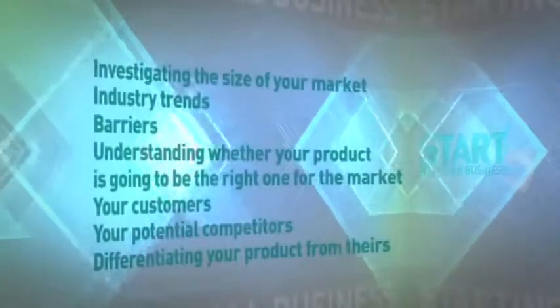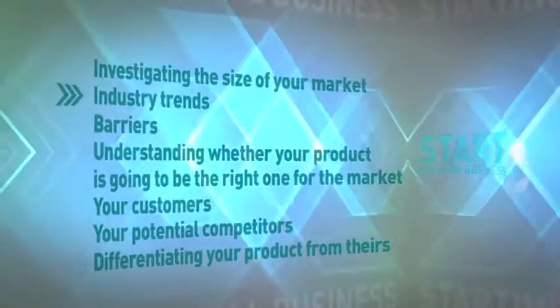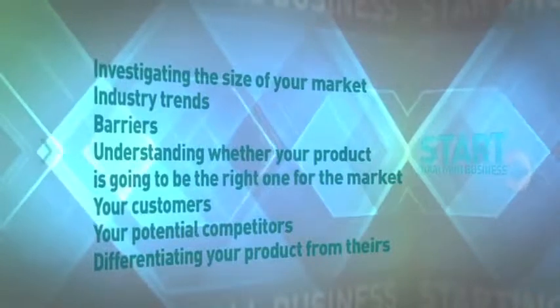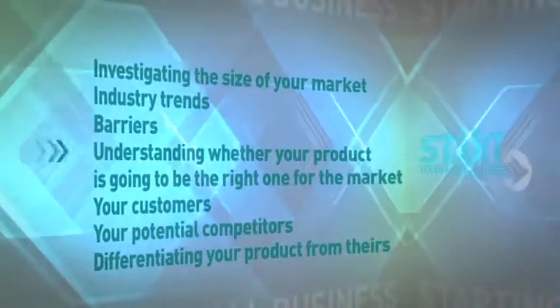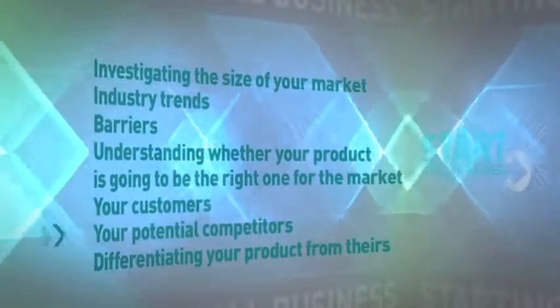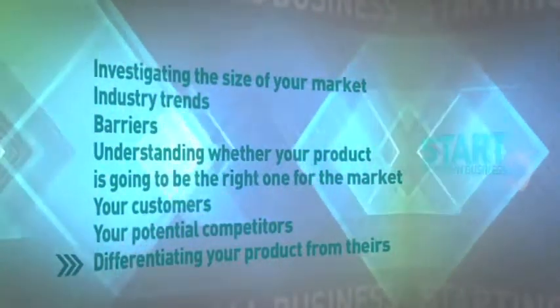In the workbook, you're going to discover what is possibly the most comprehensive and detailed information you'll ever need as a guide to understanding your market. It will guide you through issues such as investigating the size of your market, industry trends, what sort of barriers you might find, understanding whether your product is going to be the right one for the market you're entering, who your customers might be, your potential competitors, and differentiating your product from theirs.